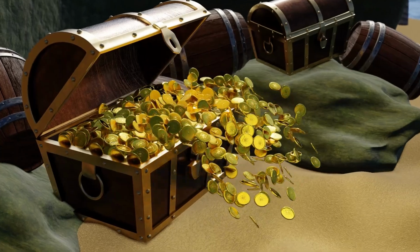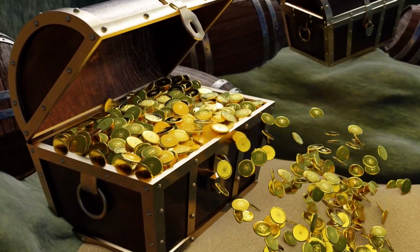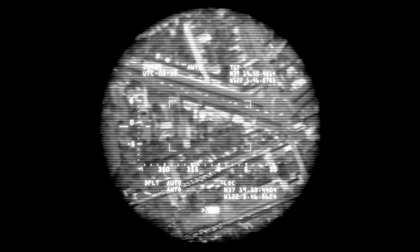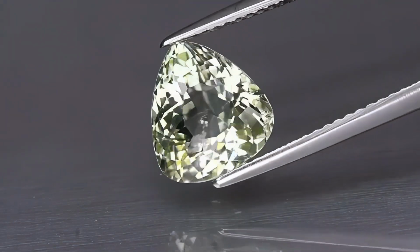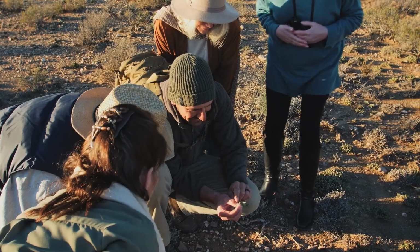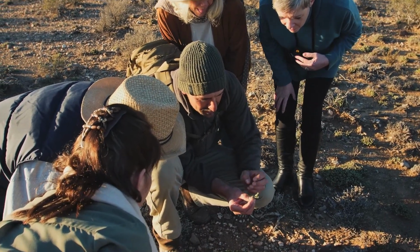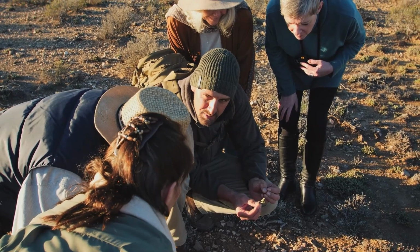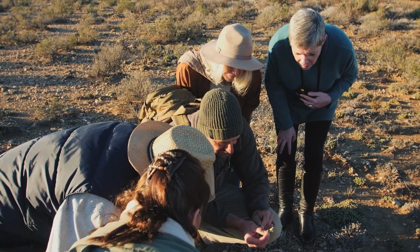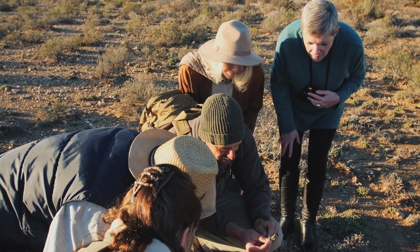Advancements in technology have given the team an edge that previous explorers lacked. Ground-penetrating radar, sonar scanning, and detailed chemical analysis of artifacts are helping piece together a puzzle that has stumped treasure hunters for centuries. The discovery of the lead glass gemstone reinforces the need for deeper exploration. If more items of similar origin are found, it could confirm that Oak Island was indeed a site of secret wealth, perhaps even part of an organized effort to secure valuables away from prying eyes.